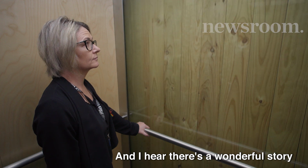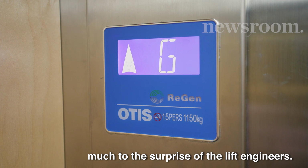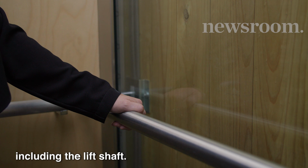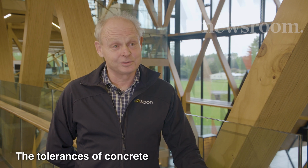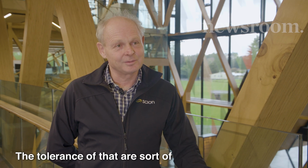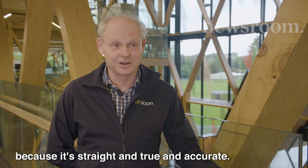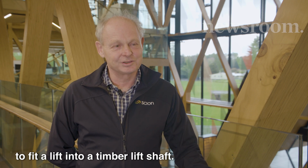And I hear there's a wonderful story about the timber lift shaft, much to the surprise of the lift engineers. Yes, that entire building is made out of wood, including the lift shaft, and that's made out of cross-laminated timber as well. Interestingly, you might normally make lift shafts out of concrete. The tolerances of concrete are far bigger than they are for timber, which is plus or minus a millimetre. So the lift guys will actually love that because it's straight and true and accurate, so it makes it far easier to fit a lift into a timber lift shaft.